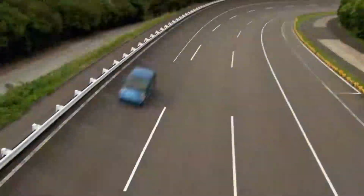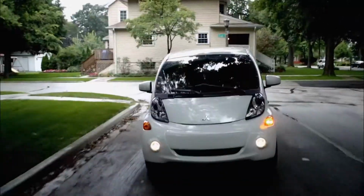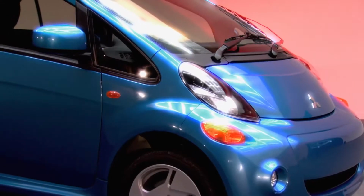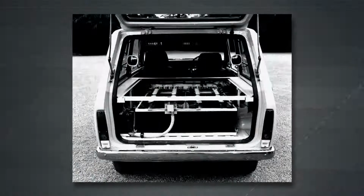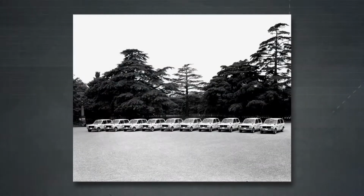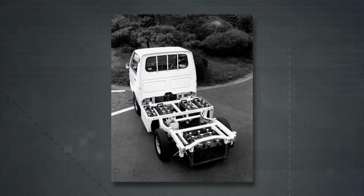This is the Mitsubishi iMiev, the world's first fully electric mass-produced car. A 100% electric car. It's a dream engineers have been fine-tuning for over a century. Yeah, early versions had promise. They'd be great for the environment, but they just weren't practical. Too heavy, too expensive, and too slow. In short, not quite ready to take over the road.